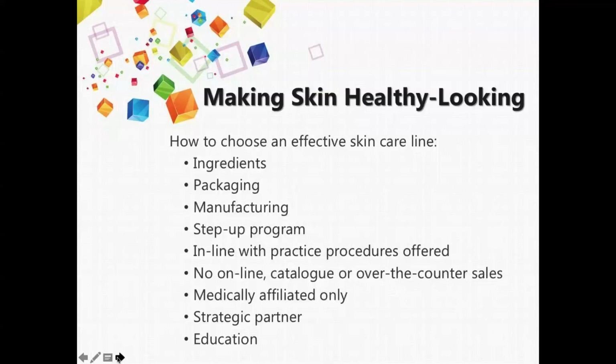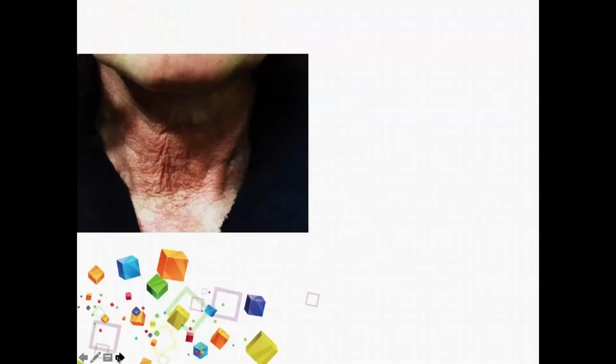An important aspect of what a skincare line should be offering you is in-house education, be it through webinars or recorded webinars, live webinars, in-house trainings, regional trainings. Education is key to making sure that a product line is successful in your practice. And this should come from your vendor. Your vendor should be able to offer you this kind of support.